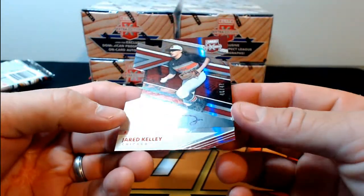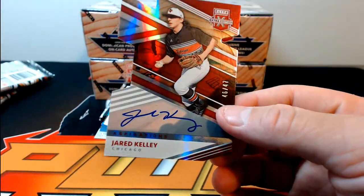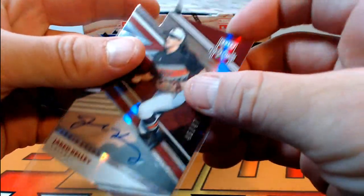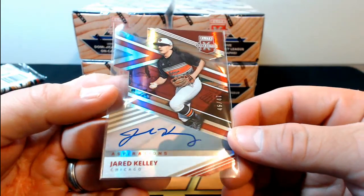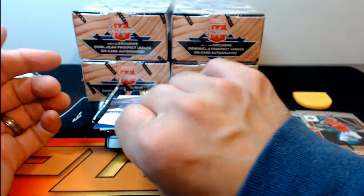And next autograph is Jared Kelly, numbered to 47, Chicago. I don't know which Chicago that is. Jared Kelly, number 47, Aspirations. Look at that die cut. Elite Extra Edition always brings the die cuts.